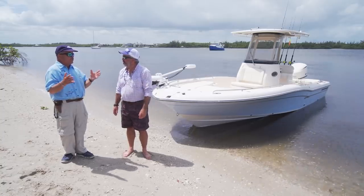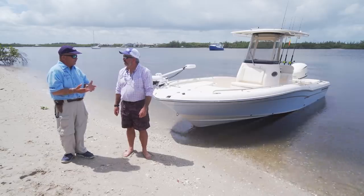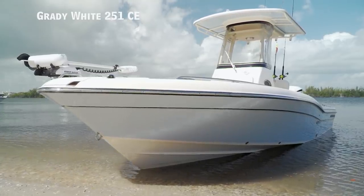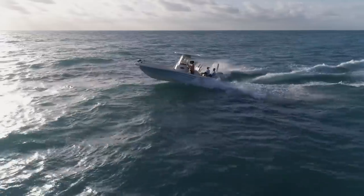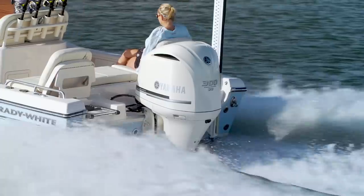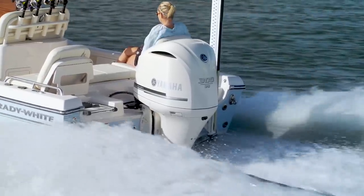Well, we've been around boats. He's one of the most famous hull designers ever. Grady White has incorporated the CV2 design, which is the C. Ray Hunt design, into their entire line. They built a bottom that's a continual variable dead rise. On the bottom, there's no two places on the keel where the dead rise is the same.